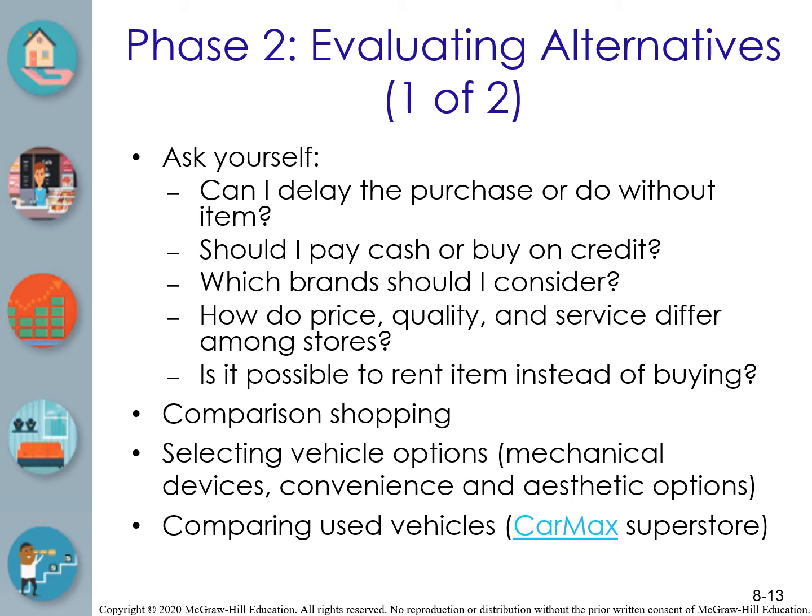Speaking of considering, do you want to pay cash or do you want to buy on credit? Typically, we're going to opt for credit, but if cash is an option, consider it, and consider the opportunity cost associated with it, because once you pay for something, whether with cash or credit, you are on the hook for that item, right? Which brand should I consider? What fits your price range, your needs, and so on and so forth? How do price, quality, and service differ among stores? Is it possible to rent the item instead of buying? We were speaking of cars before, but it could be anything.